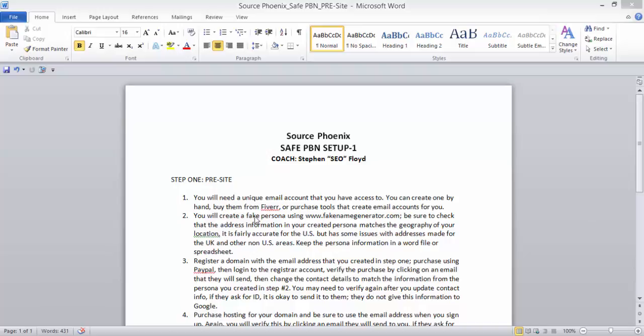So step number one is that you will need a unique email account. There's several ways that you can get this. You can make one and just go to Yahoo or go to Gmail or wherever. If you're going to be doing this in low volume, then that would be fine. You can just register these accounts that way. If you're going to do them in bulk though, you're going to want to probably purchase them. There are several places you can purchase email accounts.